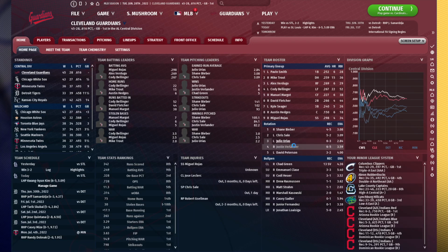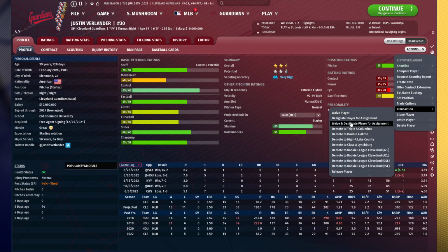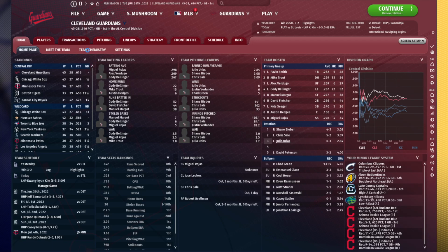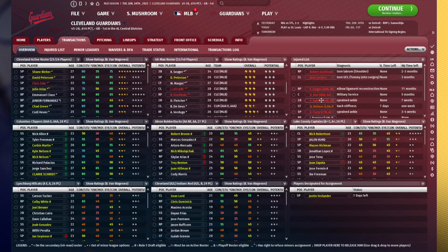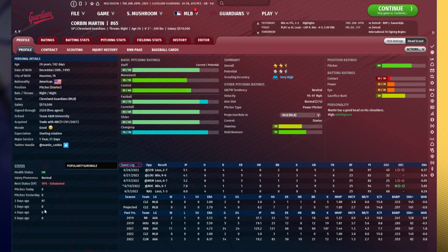That just really bothers me. Can we at least demote him to the minors? Can we... Yeah, let's DFA him. Let's waive and DFA him. Yes, there we go. We're calling up Corbin Martin. He'll take that spot in the rotation. Hopefully a permanent addition to our rotation.